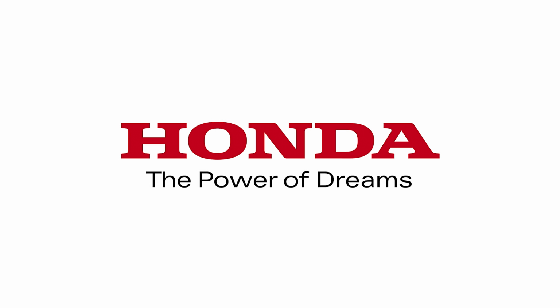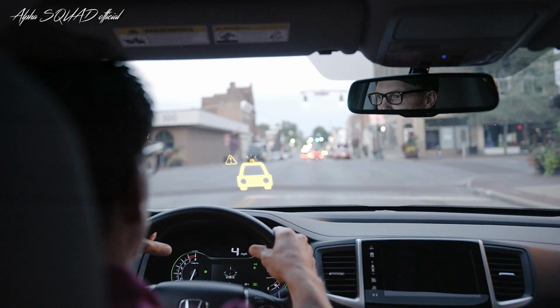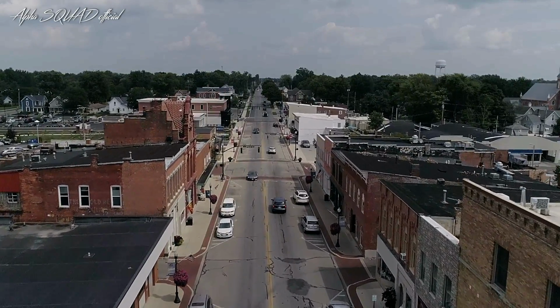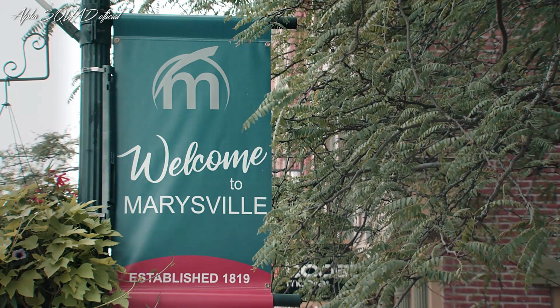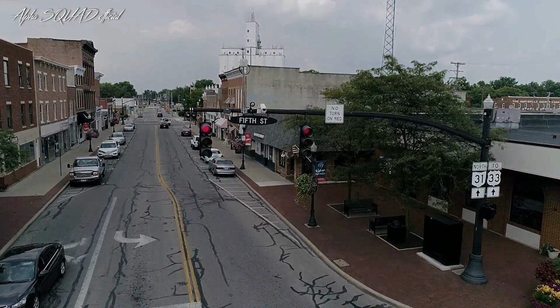Honda's focus for our connected and automated technology is to provide a more enjoyable, a safer, a more efficient experience, not only for all the drivers, but for the communities. We have such a good working relationship with Honda. So when they approached us about this concept, we were very receptive. And so by making our citizens safer and by moving traffic more efficiently, we're reaching our objectives.